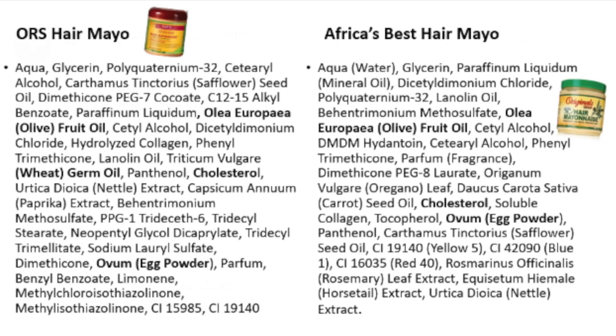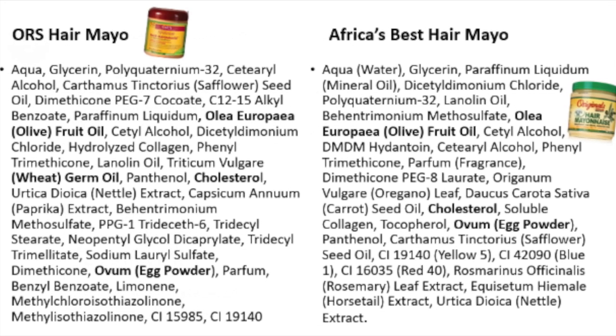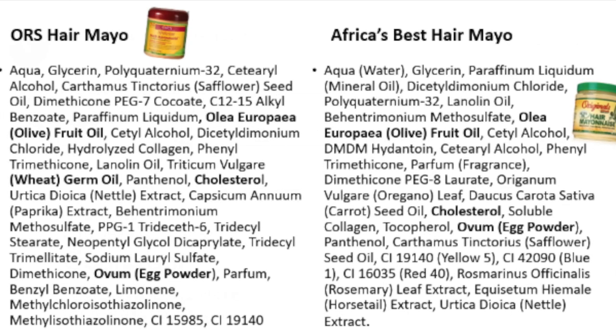I'm going to be inserting a comparison clip right here of the ingredients. Here's the comparison image of the products and their ingredients. I've highlighted many of the ingredients that are similar. As you can tell, both of these products have very similar ingredients, especially when it comes to the egg protein, the olive oil, the cholesterol. Yes. Absolutely is a different formula altogether. Now, I feel like this is more so a moisturizing protein treatment, if that's possible.